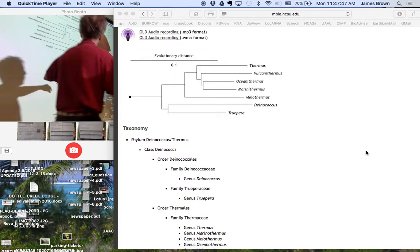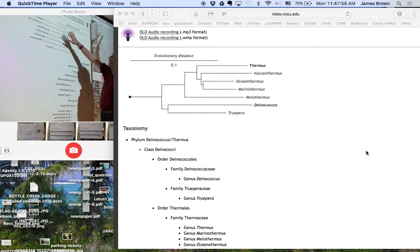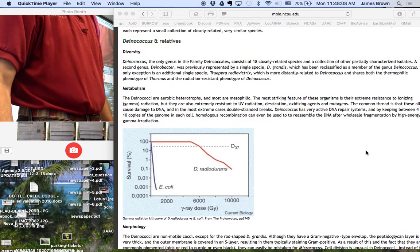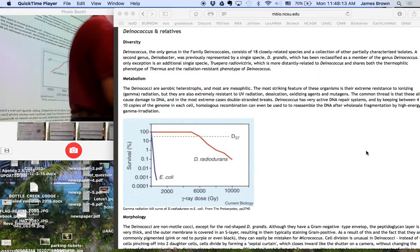They are deeply related to each other. They're not close relatives at all. And so this major phylogenetic group really does fall into two distinct phenotypes, the Thermus phenotype and the Deinococcus phenotype. And they're quite different. Within each group, they're a lot more homogeneous. So let's talk about Deinococcus and relatives.